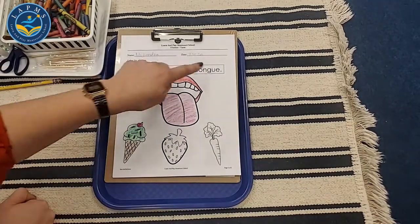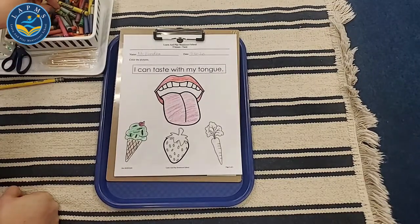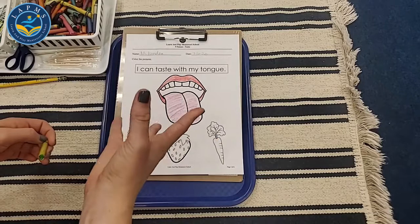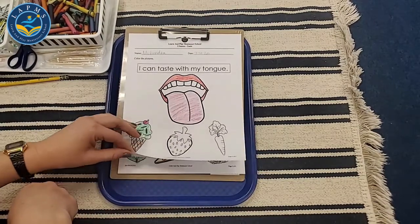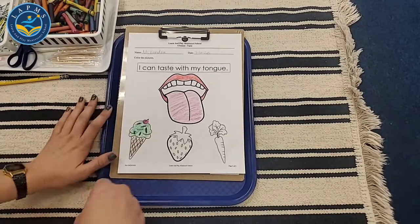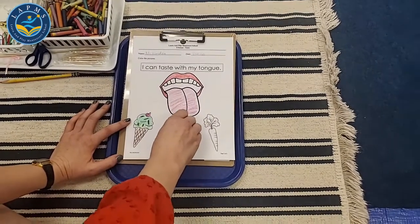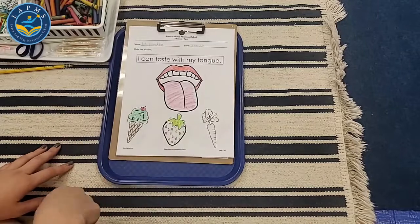I'd love to taste that with my what? Tongue. With my tongue. Do I taste food with my hands? No. Can I taste food with my eyes? No. But we can taste food with our tongue, right? That's right. What other kind of things do you like to eat?